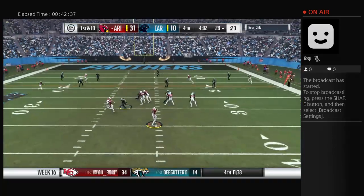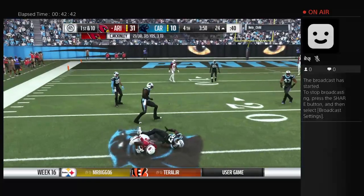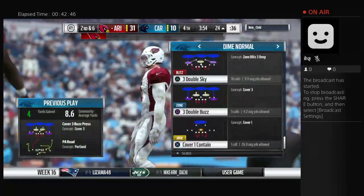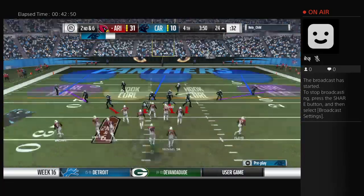Now a play fake here on first down. He's going to hit his man out of the backfield, complete. It's a 4-yard pickup, and that'll bring up second down. So they complete the pass, and now they face a second down.